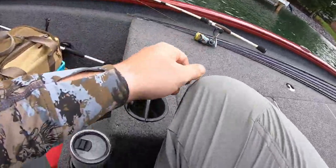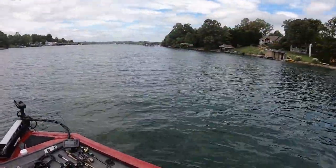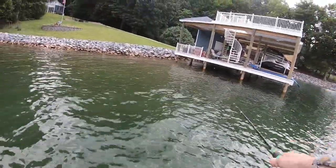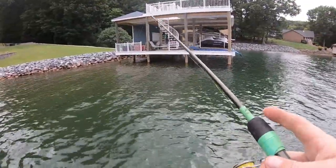Okay, what? I'm sitting down to change my worm color, and all right, maybe not then. But Dad, did you just catch a largemouth? That was ridiculous. Was that a largemouth? Probably. I don't know.